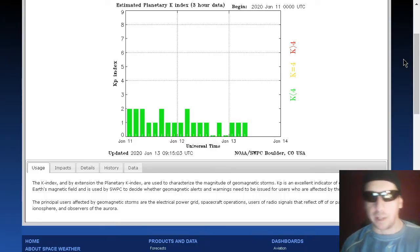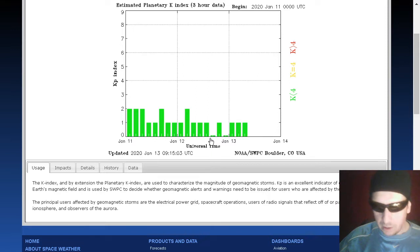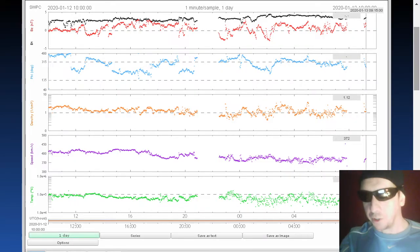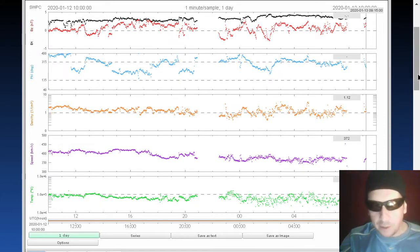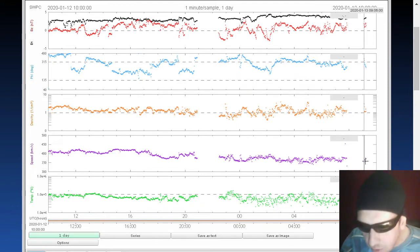KP index is currently at 1, and we saw 2-3 hour periods of a KP 0 before midnight last night. And let's look at the cosmic rays, but first, we're going to look at the real-time solar wind. And the phi angle is in a state of shifting as we make the video here. Solar wind density very low, 1.12 protons per cubic centimeter, and it's been steadily ramping down in speed also, down to 372. It's actually on the move, ramping up as we speak.